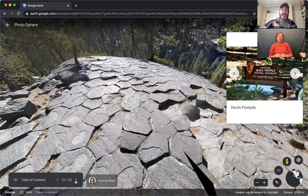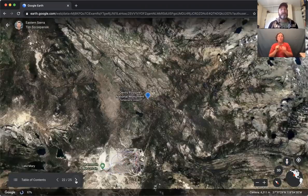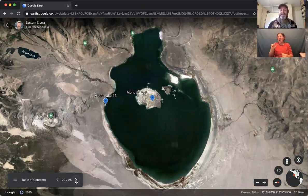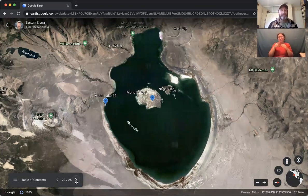Few more stops here before we call it quits. We're going to head over to a lake called Mono Lake. Mono Lake has a high alkaline content to it. It's actually one of the top 15 in the world with the salt content that is part of this lake. This is actually an ancient lake. They have dated it back to over 1 million years ago, and it is one of the oldest lakes in North America.